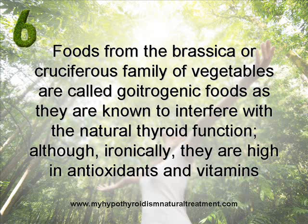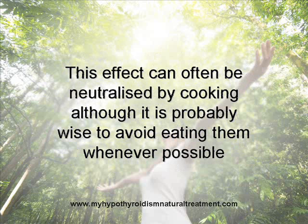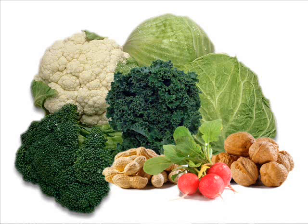Certain foods from the brassica or cruciferous family of vegetables are called goitrogenic foods, as they are known to interfere with the natural thyroid function, although ironically they are high in antioxidants and vitamins. This effect can often be neutralised by cooking, although it is probably wise to avoid eating them whenever possible. Here are a few examples of goitrogenic foods: broccoli, kale, Brussels sprouts, radishes, cabbage, cauliflower, turnips, soy, almonds and walnuts.